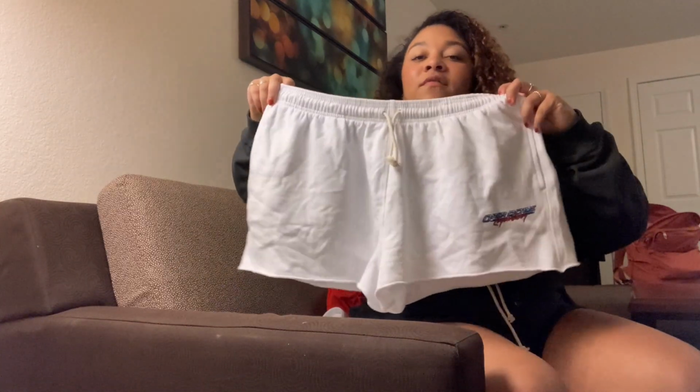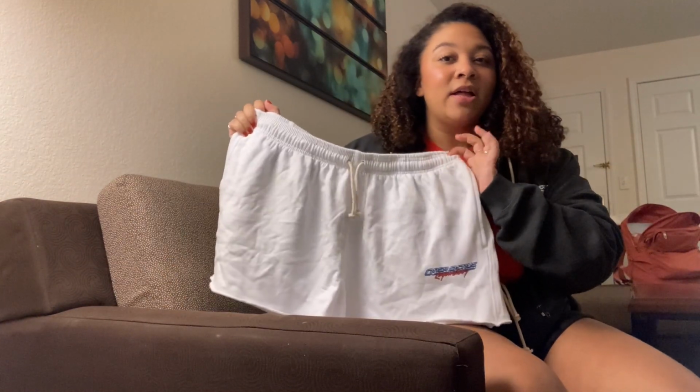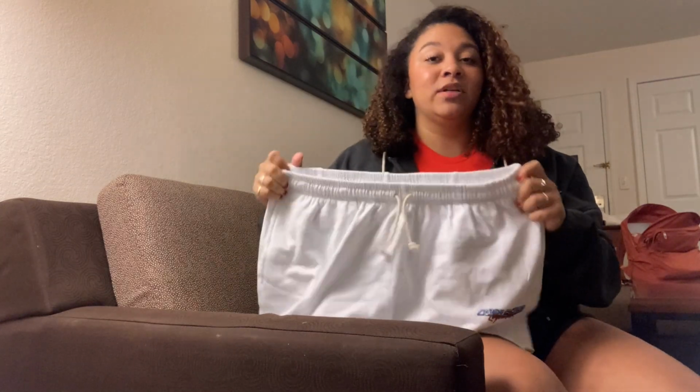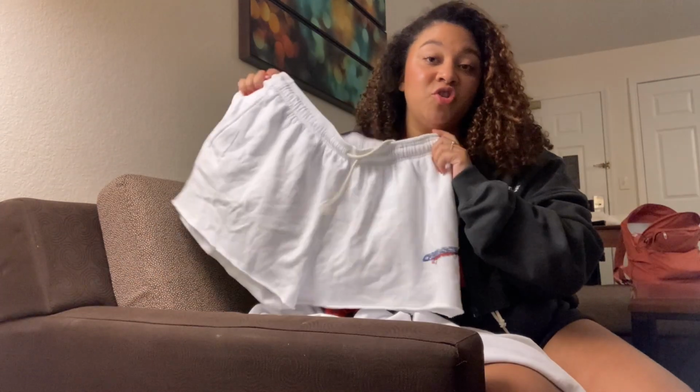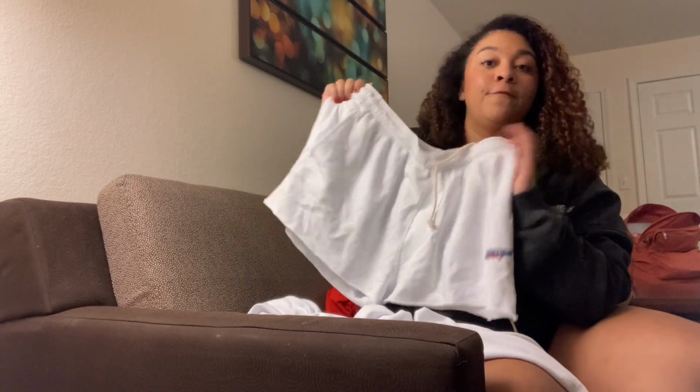As you can see, they are very, very short. I mean, if I move, you're basically going to get my butt, so keep that in mind. These are not the type of lounge short that you can get away with in the gym, at least I can't, unless you're going to wear something underneath them. If you don't necessarily like the shorts, especially because they are on the short side, they also are going to be coming in full length pants.